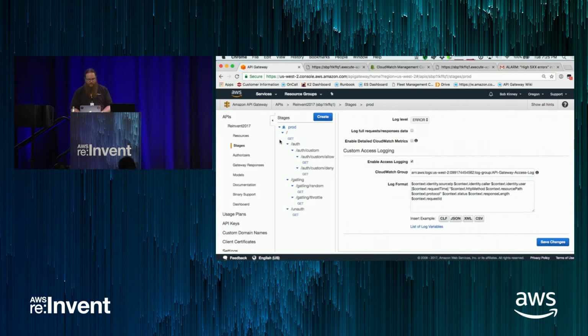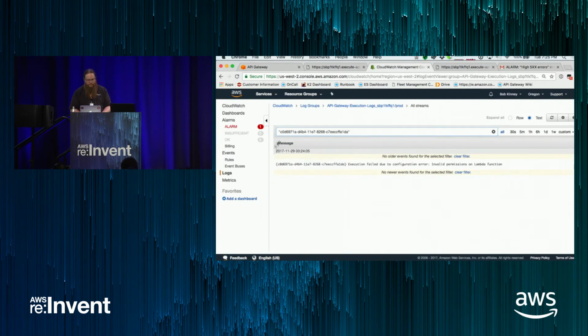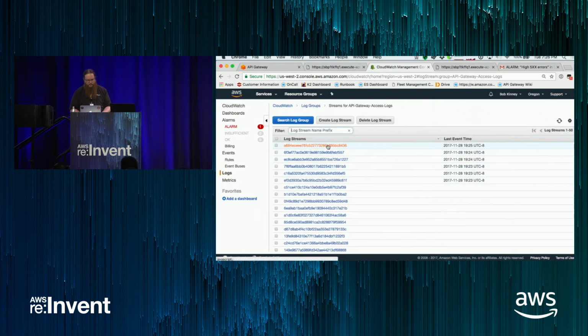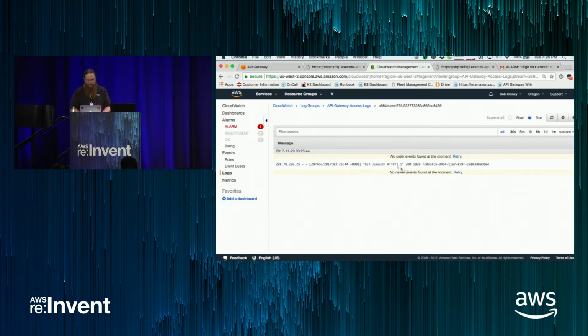If I go back over to my access logs, we can now see a 200 response with the same data with the request IDs. So this is a great way for you to look at the errors being generated and then dig down deep with the request IDs. You could then take this request ID, pipe it into your Lambda logs, and search your Lambda logs for those request IDs to look inside of your Lambda function as well.